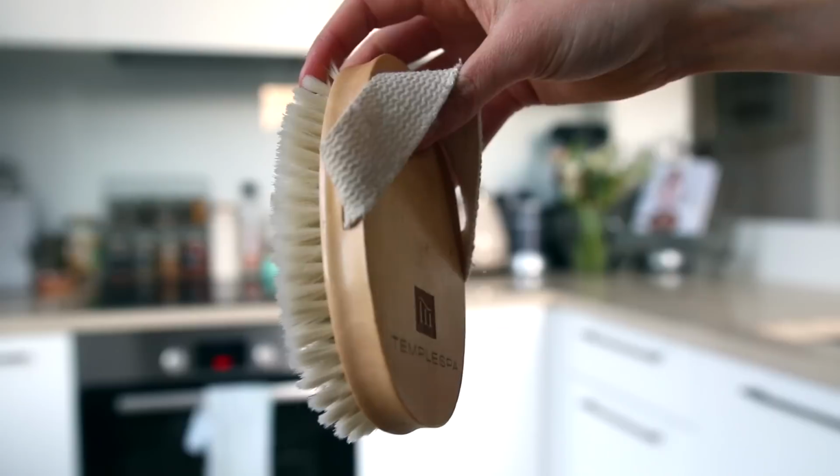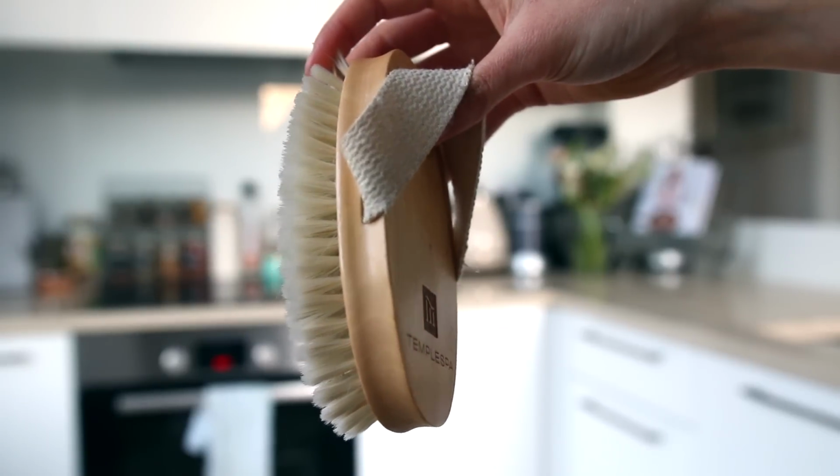And that is where the third thing comes in, and that's this dry brush here. So I don't know if you guys have heard of something called dry brushing. It's been around for absolutely years and years and years, and I've been doing it for a few years, but I've really got into it since using this oil.